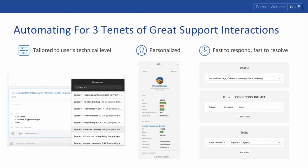So within Front here, well, actually, just in general, we like to think of three main tenets for great support interactions. So the first is we want to make sure that all of our interactions are tailored to a user's technical level. So whether you have a technical product or not, depending on the type of question and depending on who's writing in, you want to make sure that you're answering in a way that they understand. If somebody asks, why is my app not working, you're not going to tell them what's broken in the code, right? You want to tell them something simple for why it's not working and then how we're going to fix it.